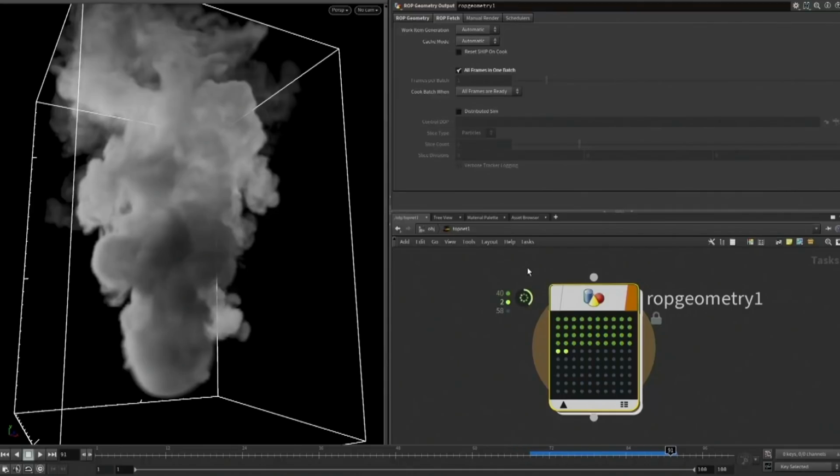Except you'll notice that the timeline is not playing back while I'm doing this, right? So we're not forcing this session to cook that stuff, which is what would have happened in ROPs. Instead, we're doing this in the background. So you can be working in a session of Houdini and in the background be generating results to disk. So here we are. You've got a nice complete simulation.